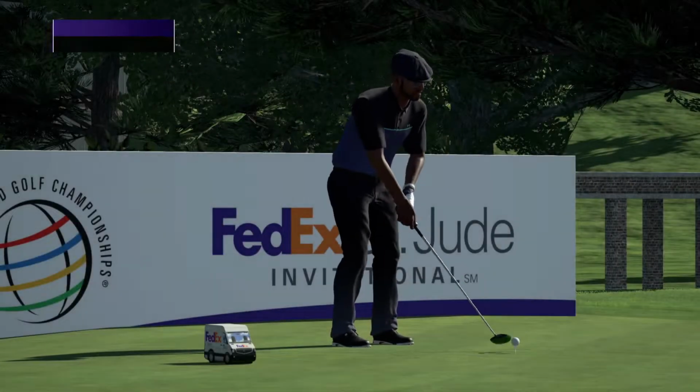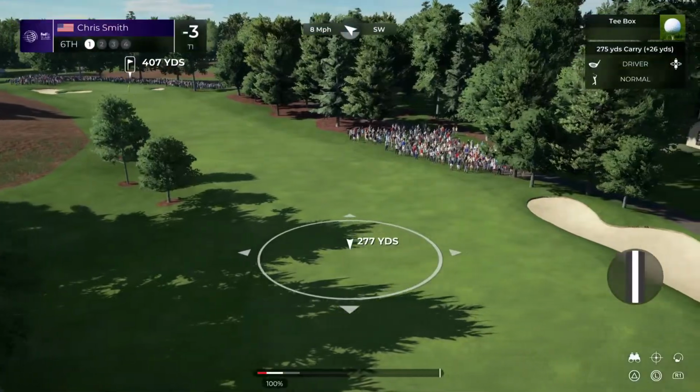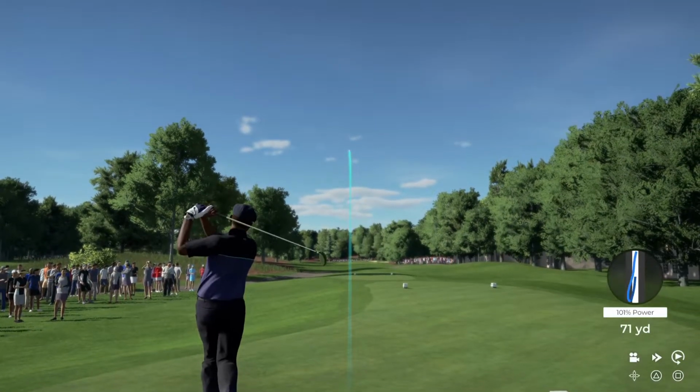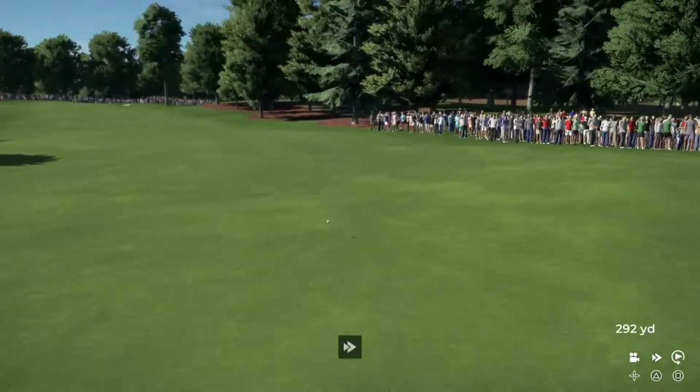The strategy at the sixth here at TPC Southwind on this par 4, measuring just under 450 yards from the tips, is to position your drive from the tee to give a clear shot into this green. This looks to be a fairway seeker to me.